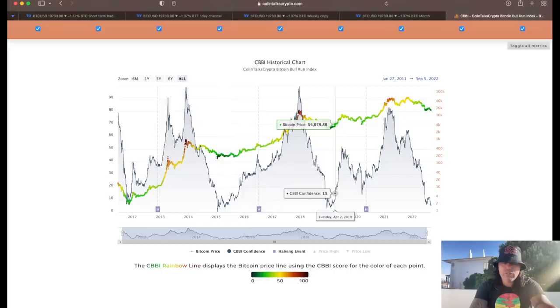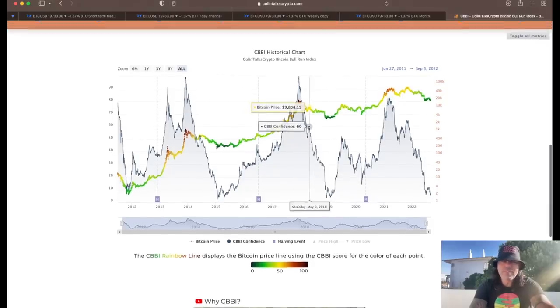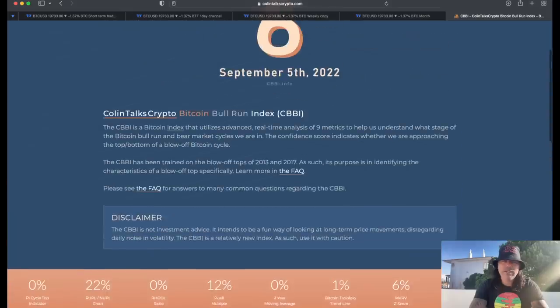Here, between 0 and 6. Here, we are at 6. So the bottom could be formed or be in already. Look, the bottom can go sideways a little bit more. Here it also took a little bit of time. It can take a little bit of time. But this indicator is telling us you should be buying. We are at number 6.